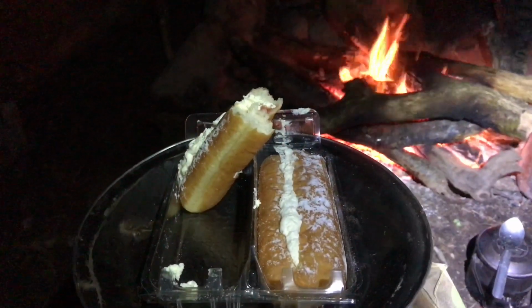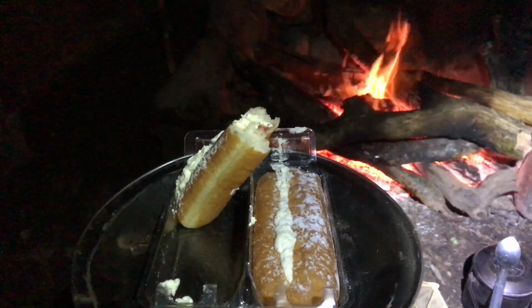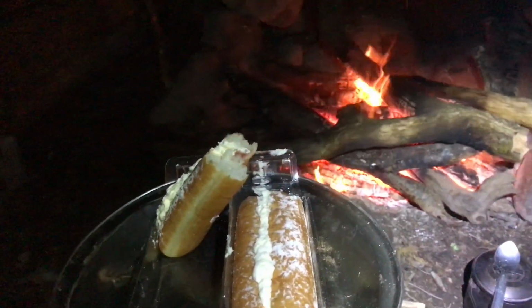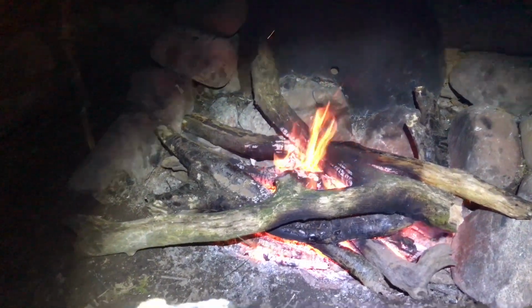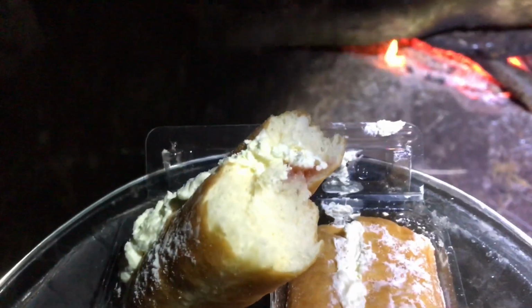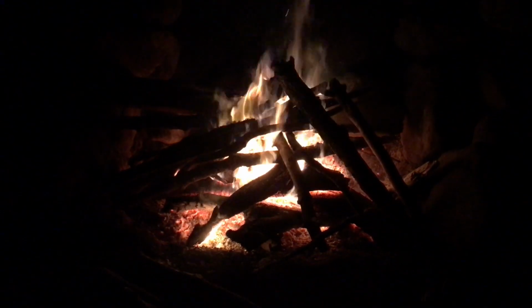Awesome. So for a late supper, cream donuts that aren't round, and some nice vanilla latte. Living the dream. It's 10 p.m. at night. I'm sitting chilling next to the fire. I'm on bed. Got my sleeping bag out now.